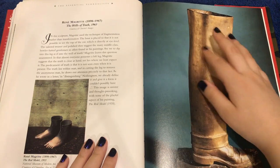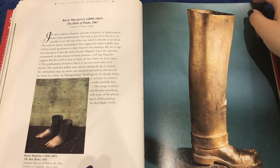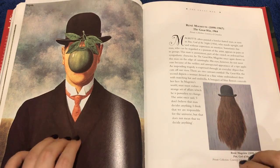The wells of truth. Another classic. The Great War. 1964.